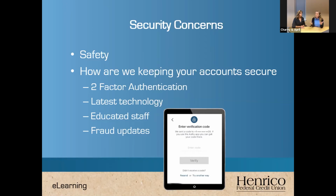But again, you can bring in your phone, your computer, or your laptop, or come in and we will help you get that set up if it's confusing. We're always looking to advance our technology, and we constantly look to make sure that you're secure and safe and all your information is secure. We're constantly educating our staff. We're doing updates. There'll be times where our digital banking is down because we're doing updates for safety, security, and new features. If you see that, just try a couple hours later. It's usually something that we're pushing through to make sure you're safe.